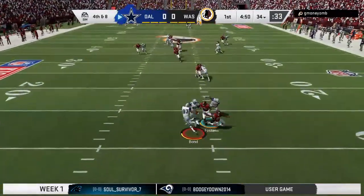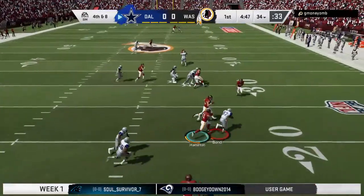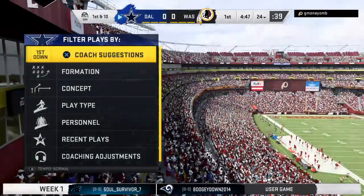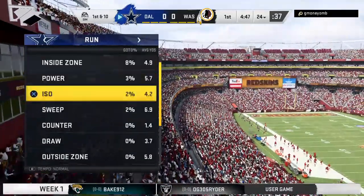He's going to go ahead and field it from the 3-yard line. 21 yards. Well done on the return. And the Cowboys will take over the football with a 1st and 10.